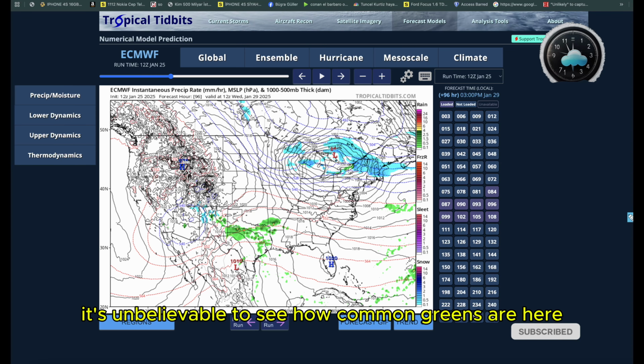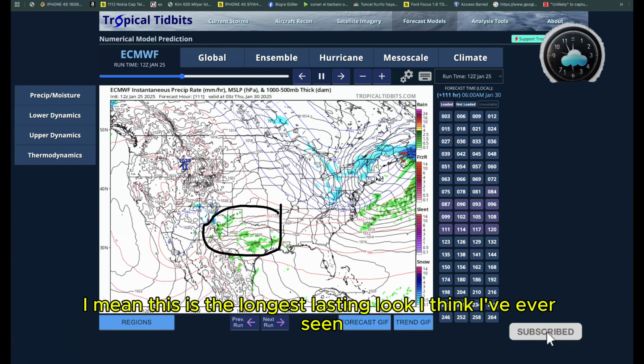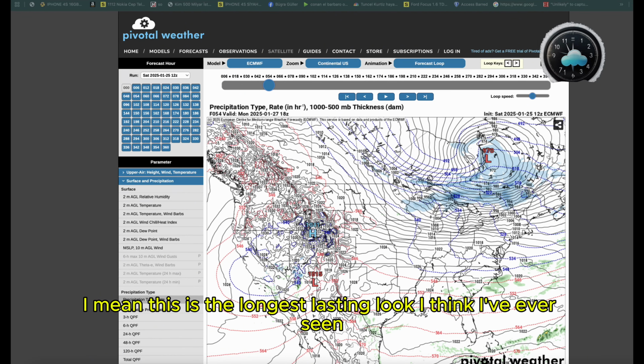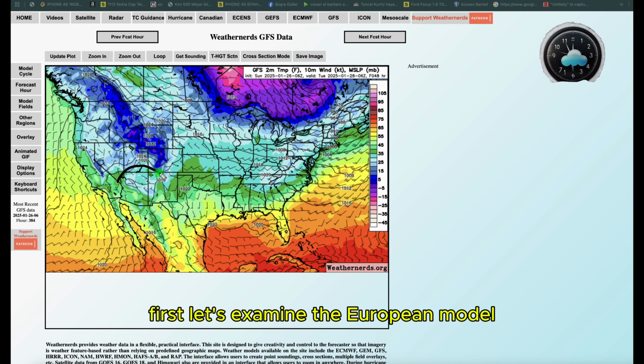It's unbelievable to see how common greens are here. On a 20-day stretch, that is 10 to 15 degrees below average, is simply crazy. I mean, this is the longest-lasting look I think I've ever seen. We will now proceed to the model guidance. First, let's examine the European model.